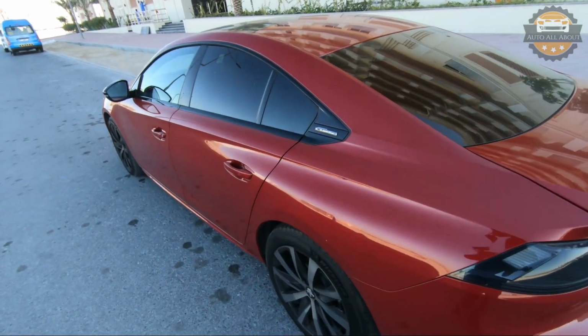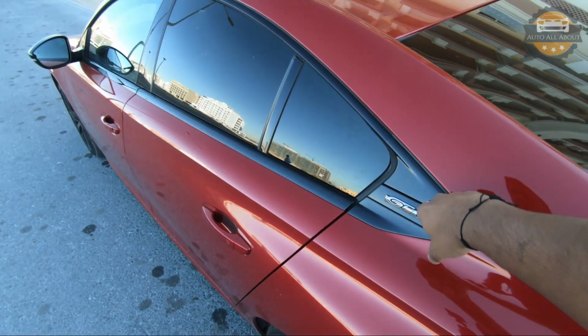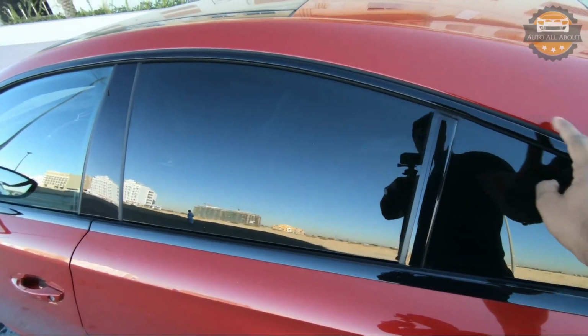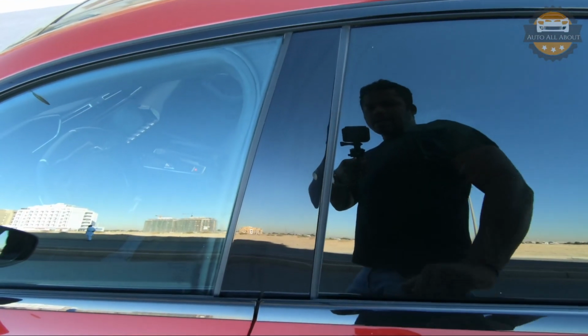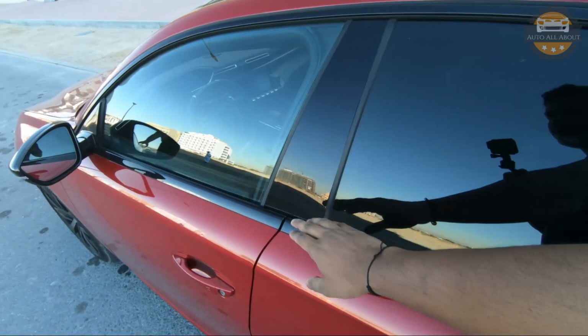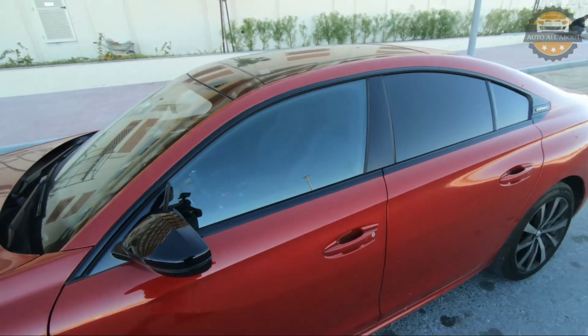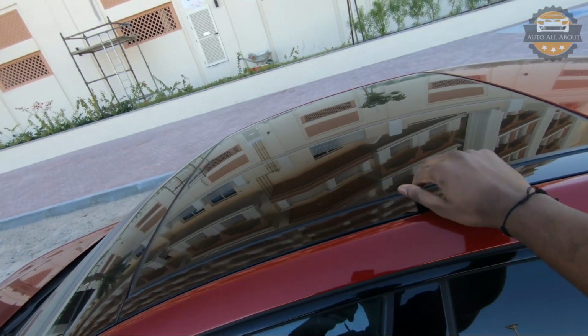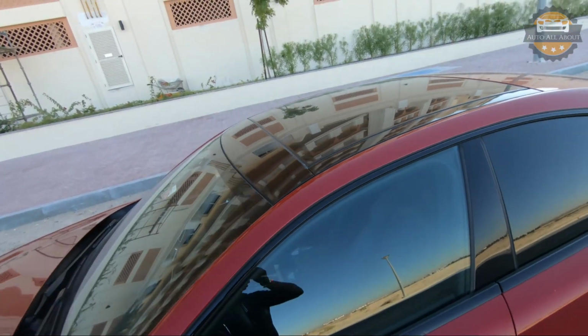On the sides, we have the GT line embedded on the window frame itself. And also talking about the window frames, we have all these black inserts everywhere in the complete window and the pillars as well. So that gives the car a really sporty look. Yeah, on top we have a sunroof which is not panoramic, but comparatively it is a large sunroof.